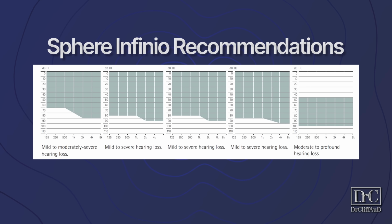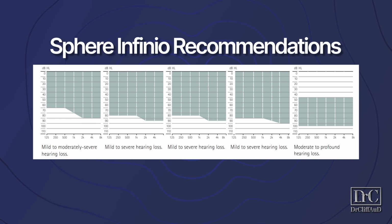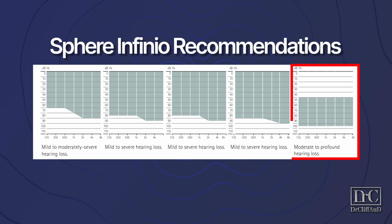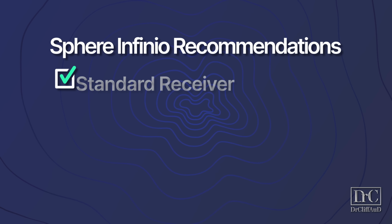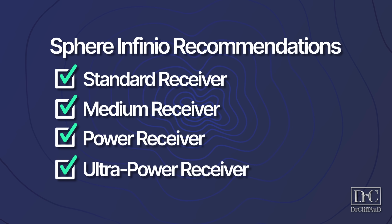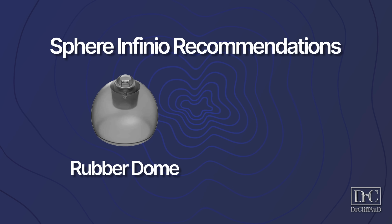The Sphere Infinio is capable of fitting any level of hearing loss, from a mild level hearing loss all the way up to a profound level hearing loss, using anywhere between a standard receiver up to an ultra power receiver, as long as you're using the appropriate dome or custom ear mold.